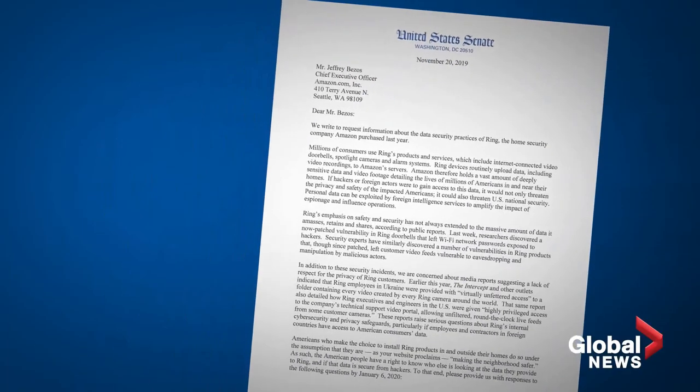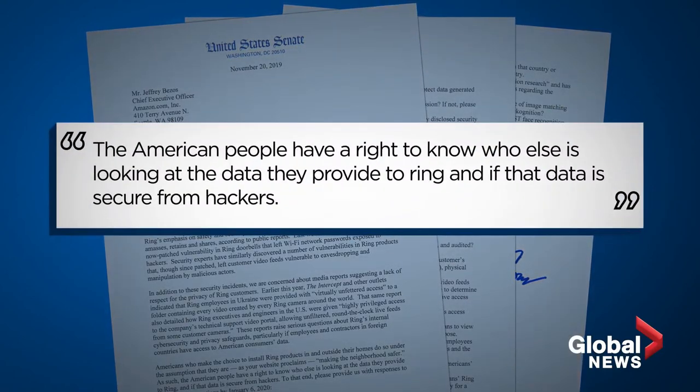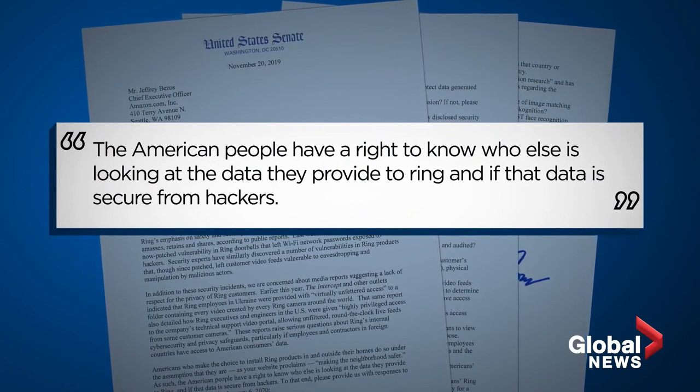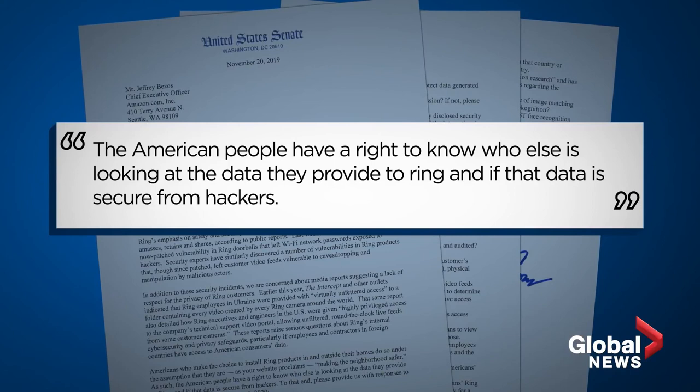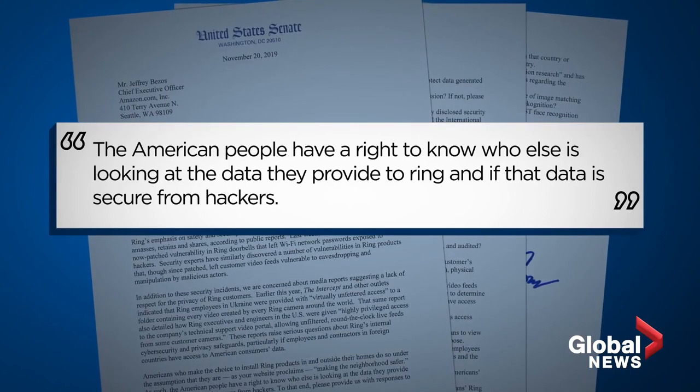These concerns prompted the U.S. Senate to issue a letter to Jeff Bezos in late 2019 urging him to reconsider Ring and its practices, saying the American people have a right to know who else is looking at the data they provide to Ring and if that data is secure from hackers. Usually they come with default usernames and passwords. Oftentimes the applications that the products are built upon are not tested for security vulnerabilities, so they get shipped here with built-in security vulnerabilities.